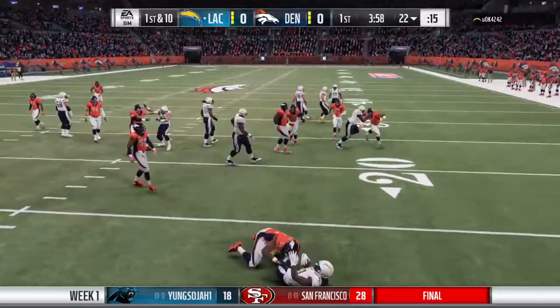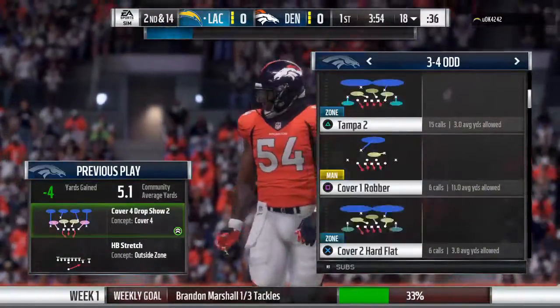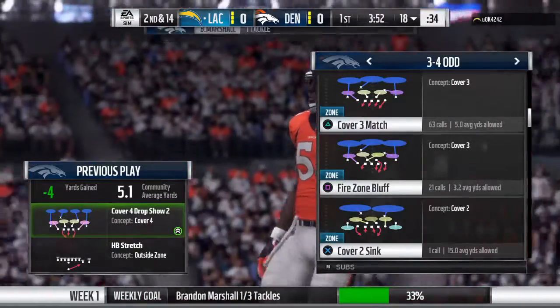This is Gordon, and he's going to lose yardage here, back to his own 18. That's going to go as a loss of 4, and it'll be second down.